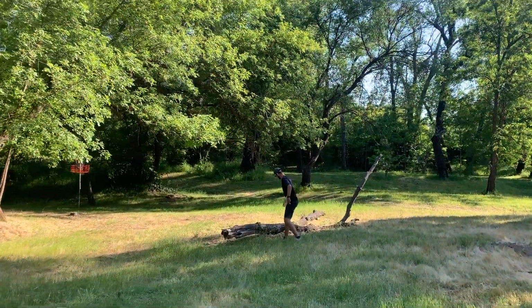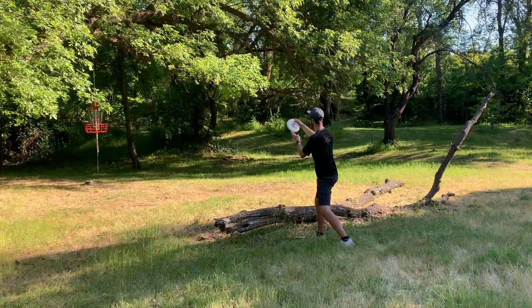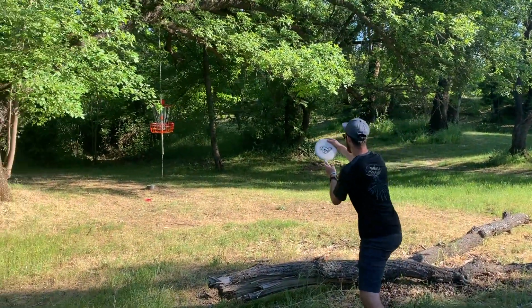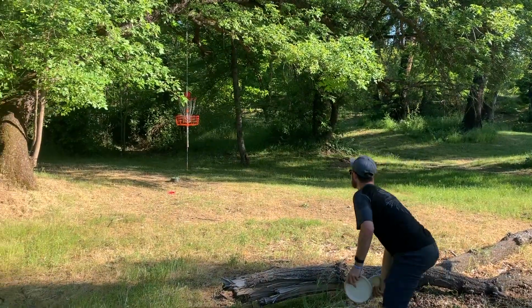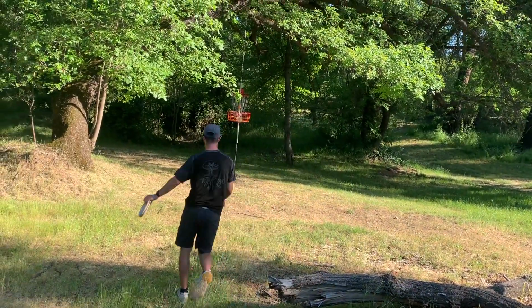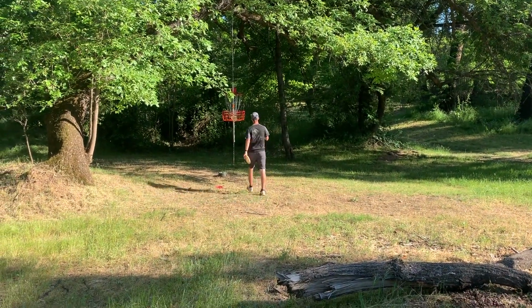Hit the log, robbed of a par job. Rob got me with this design. I can make up for the design with a good putt. Take that, Rob. Take that, Rob. This log got me, I got it back with my putt.